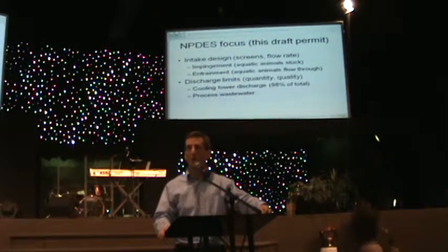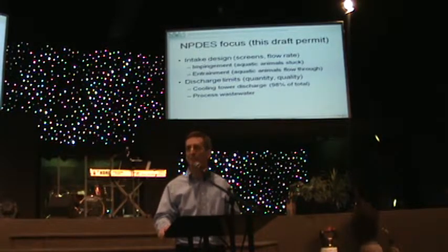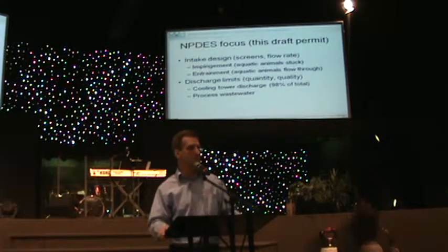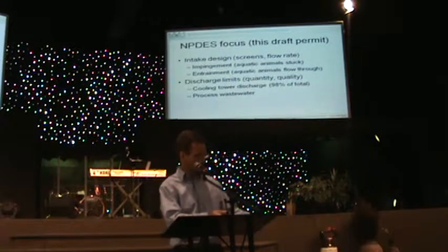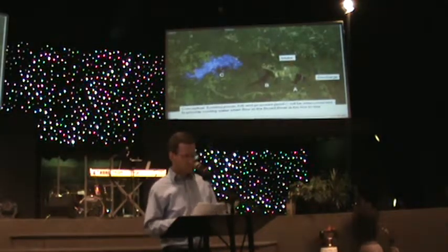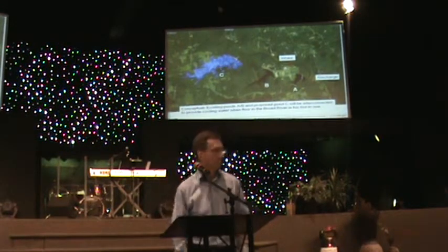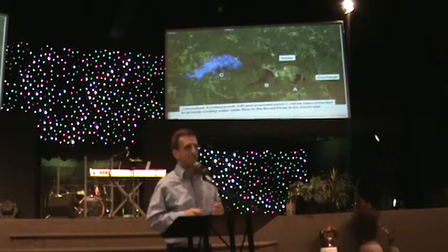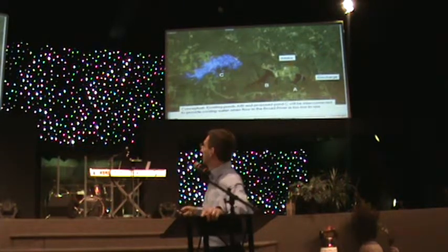The cooling tower blowdown comprises about 98% of this discharge. The other approximately 2% of the discharge is other processed wastewaters. Next slide, please. This is an aerial photograph.